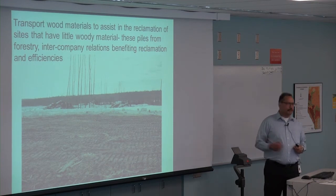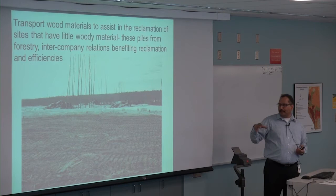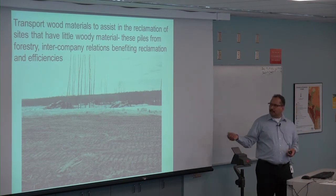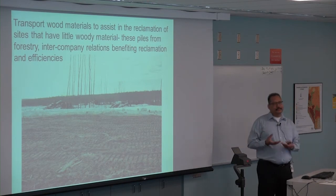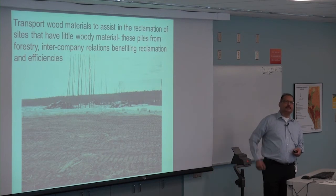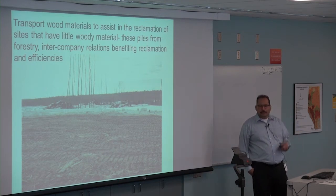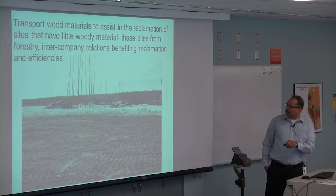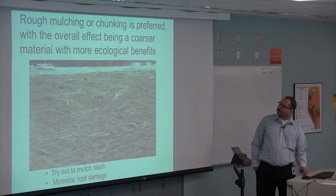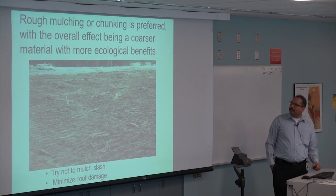People talk about mulches. Mulch is good, but if you have it too thick, it keeps the soil cool and prevents it from warming up. It controls your weeds also, but at the same time, it prevents natural regeneration from occurring. So thick mulch is not good. Coarser material is better, because it allows the plant materials and so on to grow. So much of those materials can be put back here and then planted afterwards. So again, rough mulching or chunks are preferred.